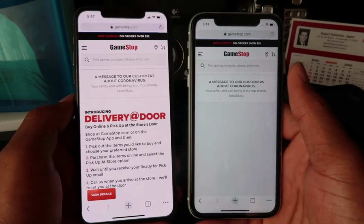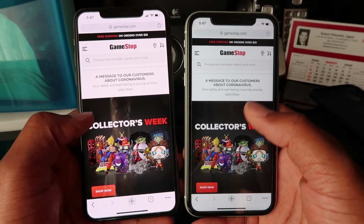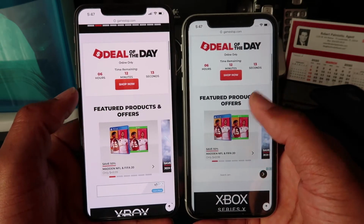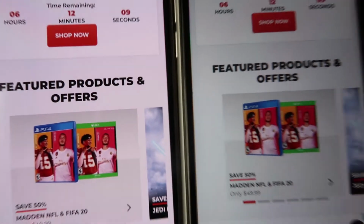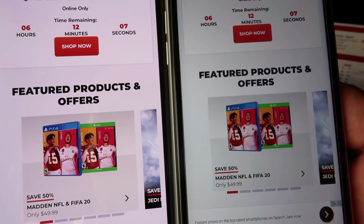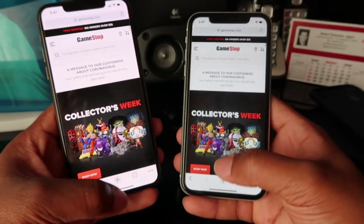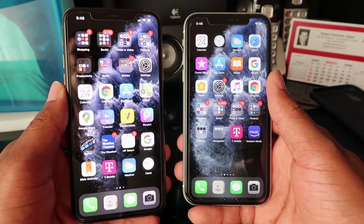The one on the Pro Max here on my left looks way better, and you can see it starts a little faster as well. So scrolling, you can see the color difference on the screen. Texture way sharper. Let me pull that a little closer, see if you can get a better look. See, looks way better.